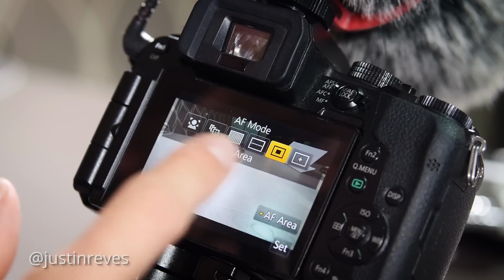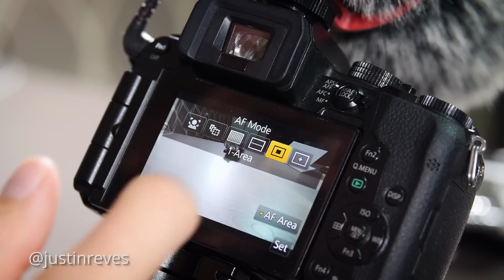The AF mode that I use on the camera is the single point. I don't know all the technical details behind this, but your camera always focuses the best right in the middle. So I typically have the area set kind of middle, up a tiny little bit, so that it's right around where my face is going to be.